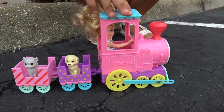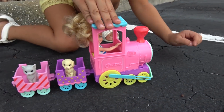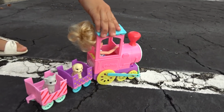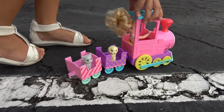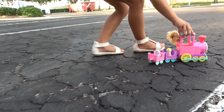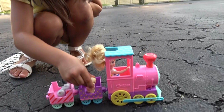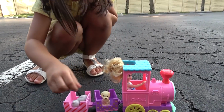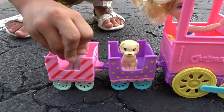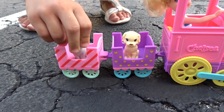Okay, we're all set to go. Let's go. Choo-choo. Whee! Ooh, and look at the wheels. They're cool. Very nice. Let's go to the toy store, guys. One passenger fell, and she fell in her little cubby. So let's put the passengers back in their seat. There.